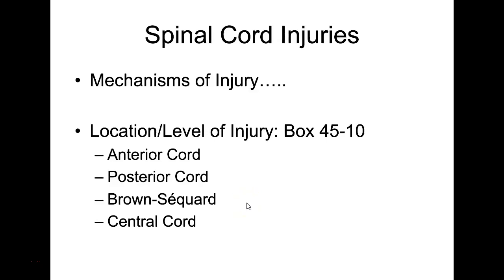Spinal cord injuries. There are four mechanisms of injury. You can have a hyperflexion, hyperextension, compression, that would be like if you fell off a ladder and landed on your butt, or a penetrating, which would be some sort of a traumatic injury like a gunshot or a stabbing or impalement or something like that.